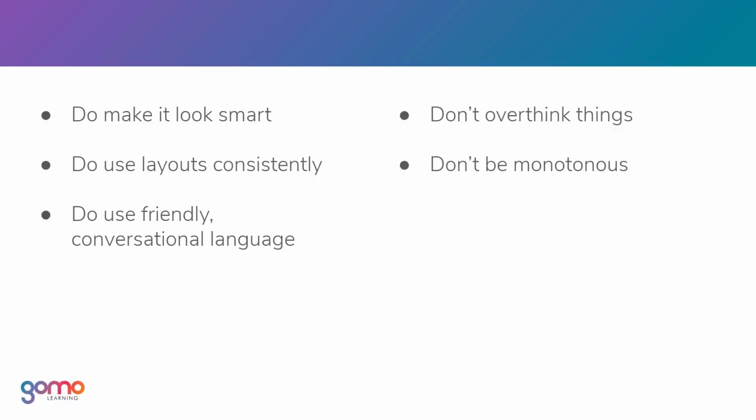Use friendly and conversational language. We do an awful lot of learning that is taking a policy and trying to explain it to the learner. The policy is great source content. It's nice and accurate and clear, but it's often not that friendly. It hasn't been written from the perspective of how a learner is going to absorb this and take this on board. So we always aim for a friendly conversational tone, thinking about how we would say it and then making it slightly more formal because it's the written word. And that tends to hit the mark.